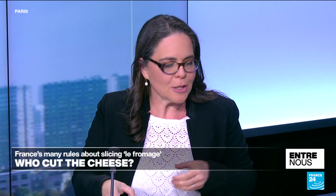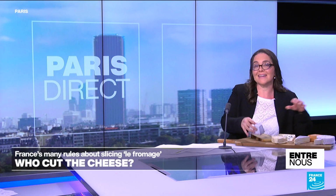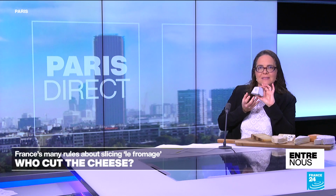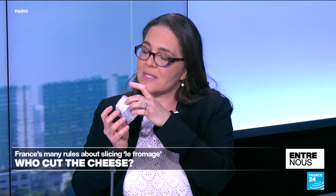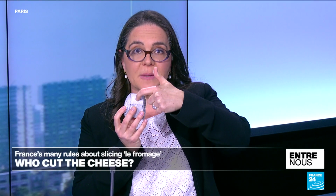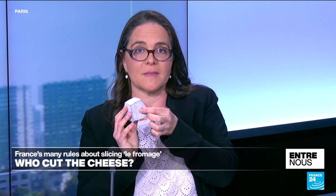So next up is the pyramid. Yeah, that one always, I never know what to do. It seems tricky. This is a chèvre cendrée, Valençay. And again, it is quite simple, though, because it's the same concept as the round ones, of having a bit of the center and a bit of the wider part on the outside.